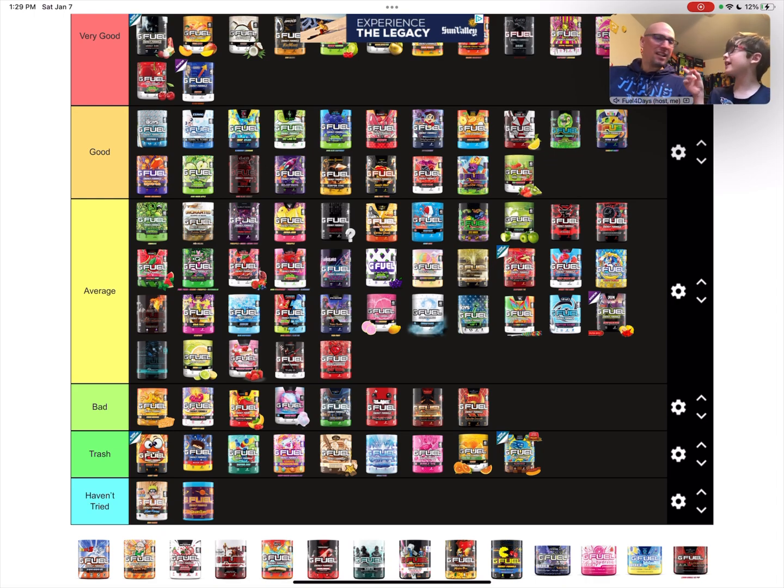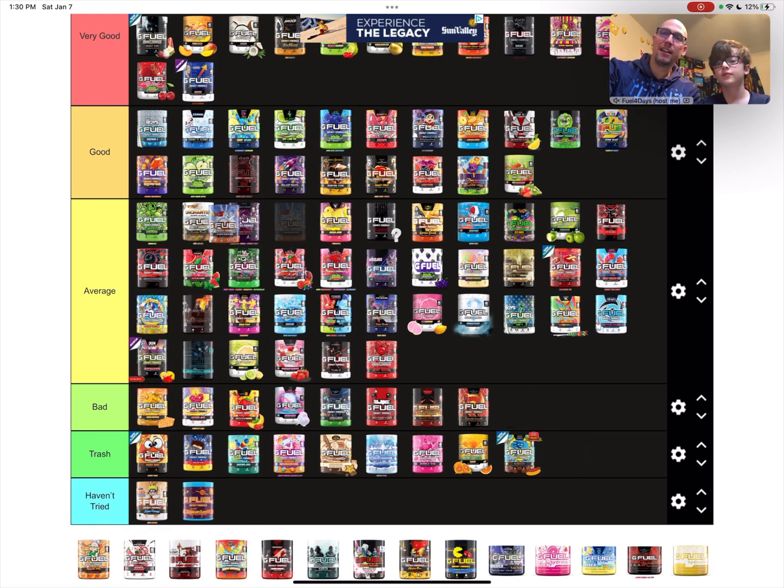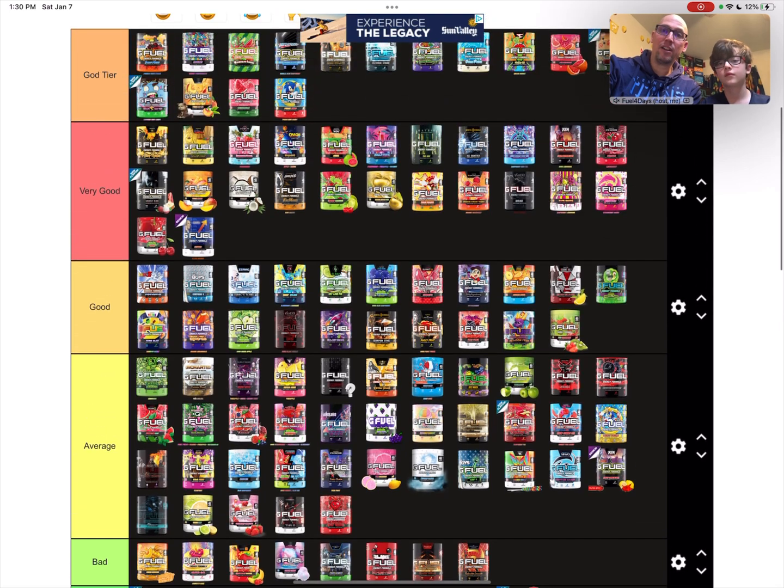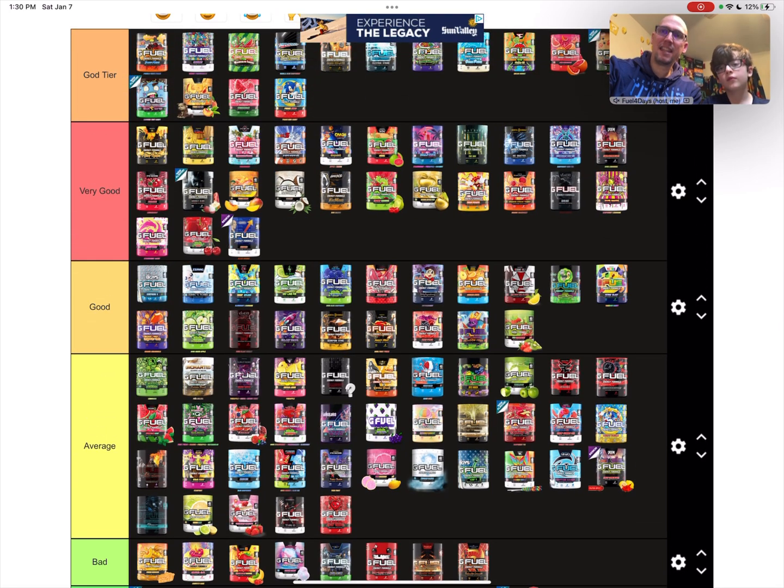No, you said Mango Explosion. I meant Mango Lemonade. Mix half Kamiyamiya, half Mango Lemonade, because Kamiyamiya is a fresh strawberry. I think it's at the very top for me of good. No, of very good. Sorry. Of very good. I think it's about right there.